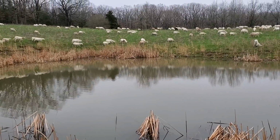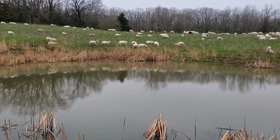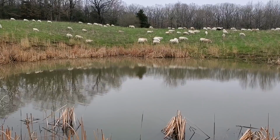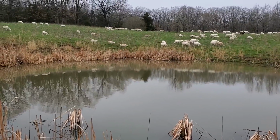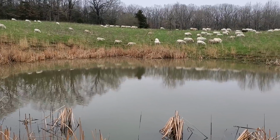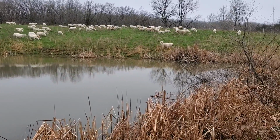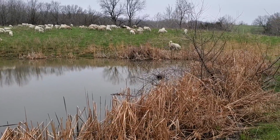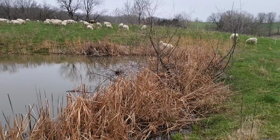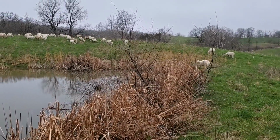Isn't that a pretty sight though? The white sheep, the green grass. Look at the silhouette in the pond. Can you see that? Can you see the white sheep in the water, the reflection? Folks, this is just a beautiful living, coming out here every day. Even though it's raining like crazy, it's muddy in the bejeebers, you know what? It's still better than sitting in an office building, looking at a computer screen.